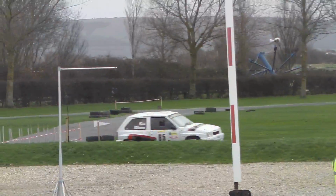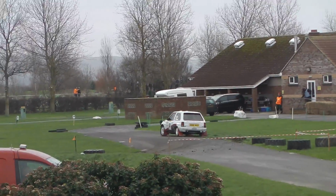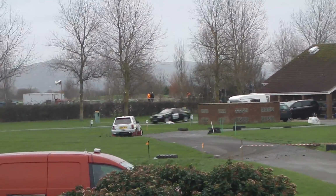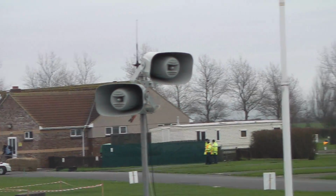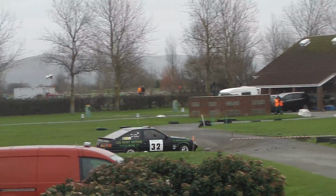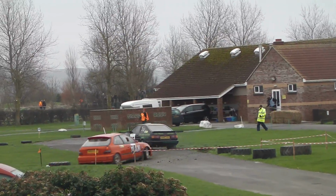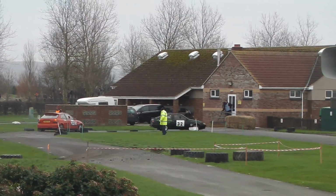Stage seconds really do count. That's what everybody's trying to achieve. But also they need to make sure they look after their cars. There's no good being quick on the corners and hitting various rocks around the place and damaging your car to finish a rally. You have to finish. Lots of cars out at the moment in the stages, so it's quite fast and furious.